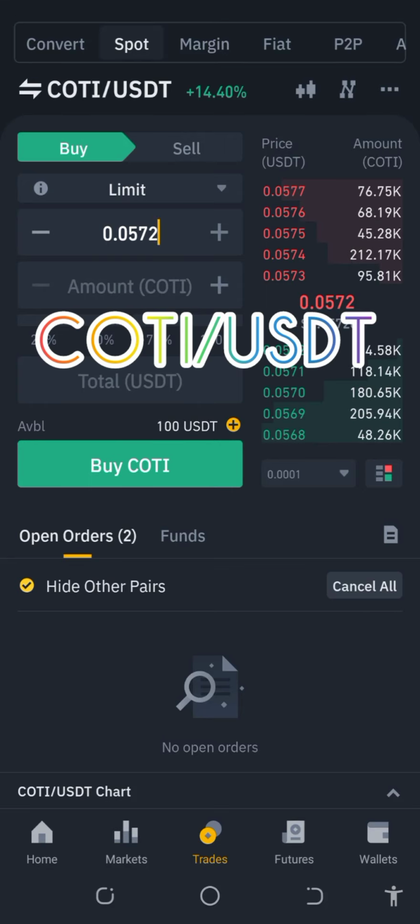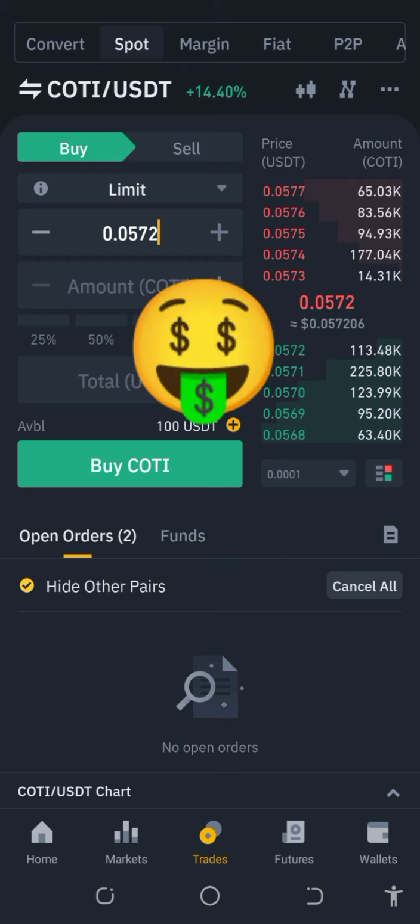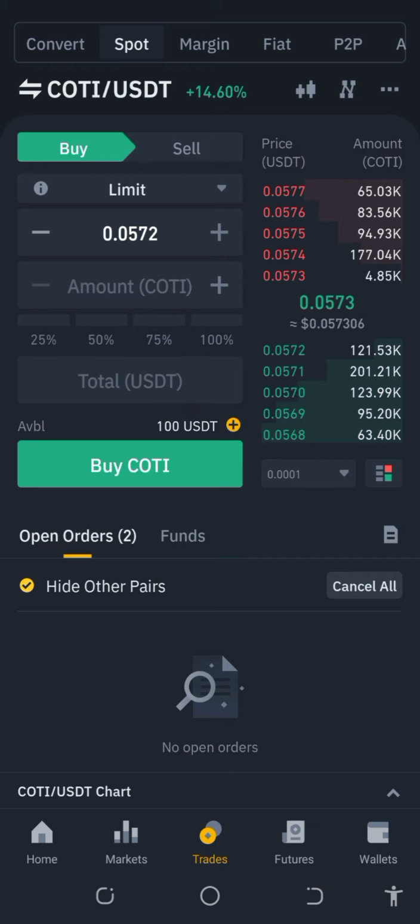Will COTI USDT get to the finish line? And will it deliver profits to us? Well, let's wait and see.